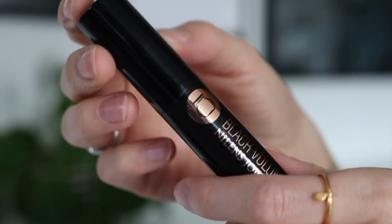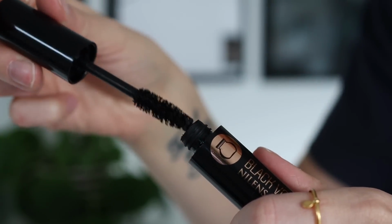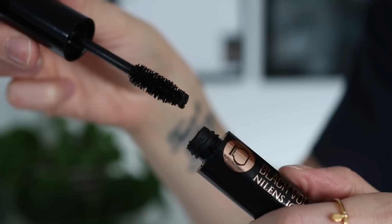This is also from Nilensjö, the Danish brand that I mentioned before, allergy certified. This is not my favorite of their mascaras. I feel like it transfers a lot to the upper lip here. I usually buy the one, I think it's just called Volume Mascara or something like that, and this one is called Black Volume. I feel like it tends to clump a bit more, and yeah, I'm just not a huge fan of this one, but it definitely works.